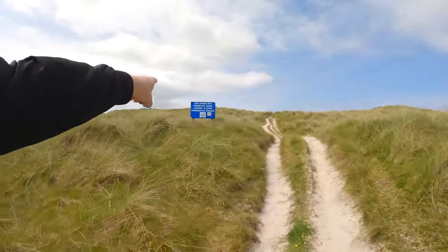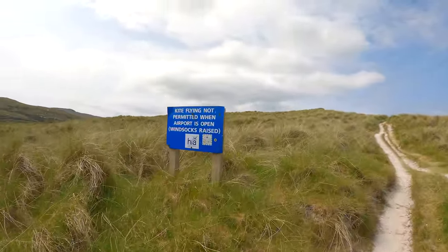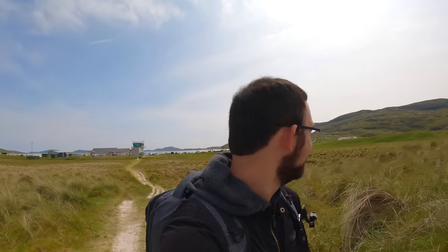That is not a sign you'd get anywhere else. Kite flying not permitted when the airport is open. So it is allowed on the airport grounds, just not when it's open. That's brilliant, I love it. Get to the top of this hill then, take my coat off. I'm roasting. Worth it though, this place is beautiful. Absolutely gorgeous.